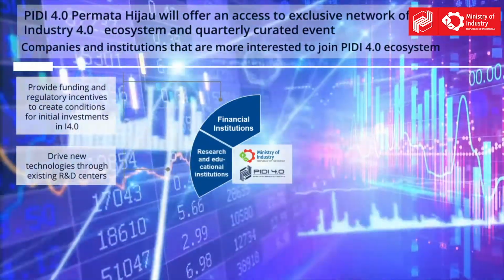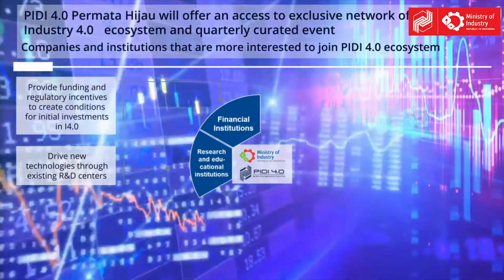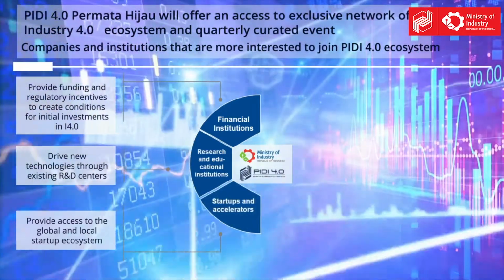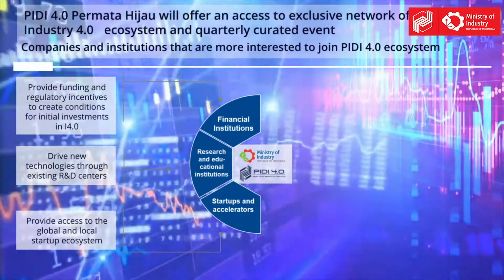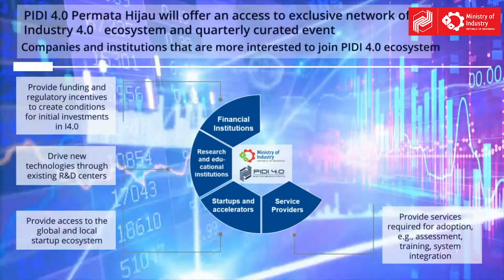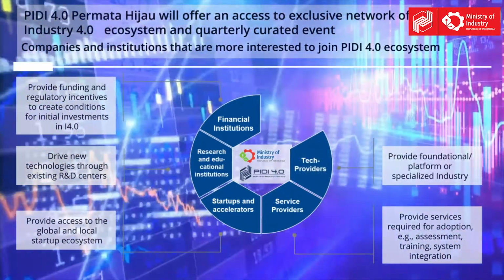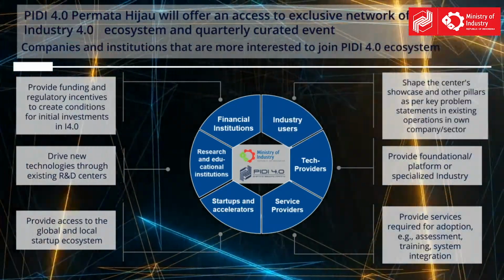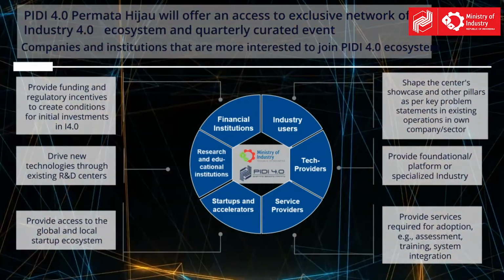Research and educational institution. Build new capabilities of workforce through partnership with educational institutions, conduct Industry 4.0 assessment, and drive new technologies through existing research and development centers. Startup and accelerators. Provide access to the global and local startup ecosystem as well as mentor and link startups to anchor users, help scale up plan. Service providers. Provide services required for adoption, for example, assessments, training, system integration. Technology providers. Provide foundational or platform or specialized Industry 4.0 solutions.